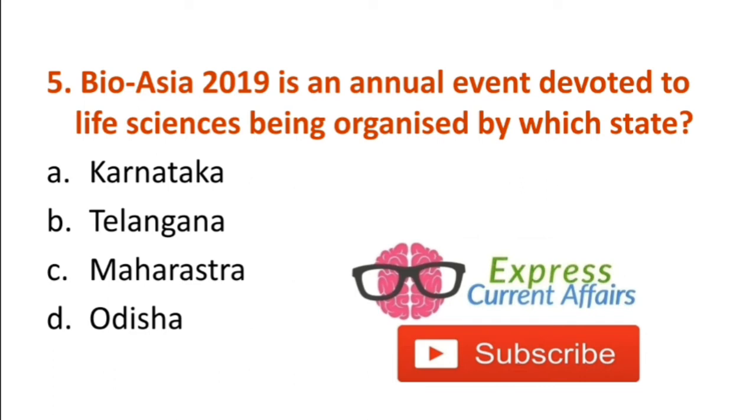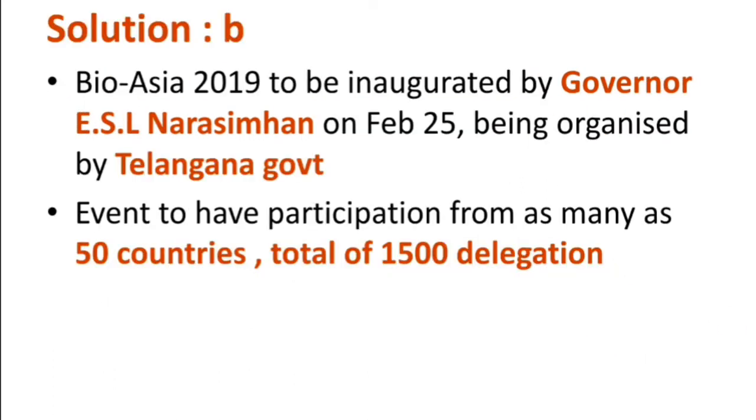BioAsia 2019 is an annual event devoted to life sciences being organized by Telangana government. It will be inaugurated by Governor of Telangana ESL Narasimhan on February 25th. The event is to have participation from as many as 50 countries and a total of 1500 delegates.